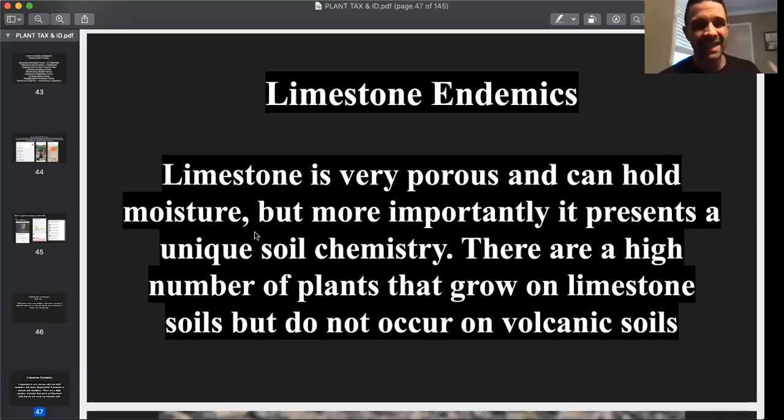When I was at El Cielo Biosphere Reserve in Mexico, the whole area is underlain by these massive caves. You can go in one of them. I did a video on it, just this huge stadium-sized cave. Again, the result of limestone very slowly corroding and weathering with acidic rainwater.